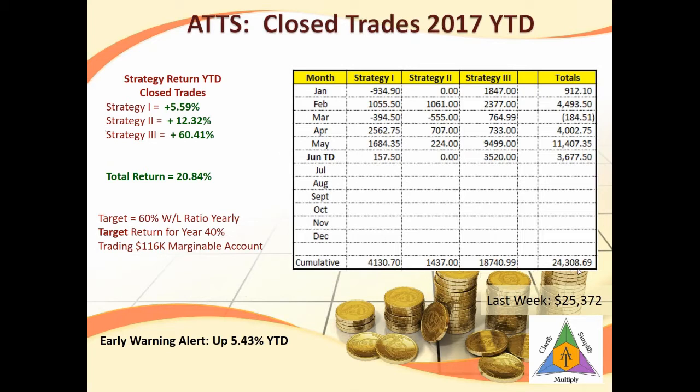Still looking very good. We're on track. We're a little bit over 20% total return. Here's what I'm looking for on strategy 1: through the last 6 months of the year, for strategy 1 to continue to kick up nicely, looking for somewhere between 25 and probably 30 or 40% return through the second half of the year. That's partly because of some of the seasonality we have going on with the leverage ETFs.